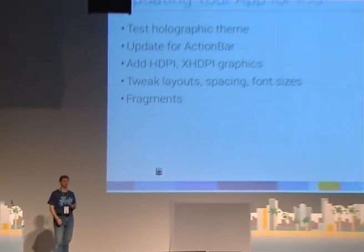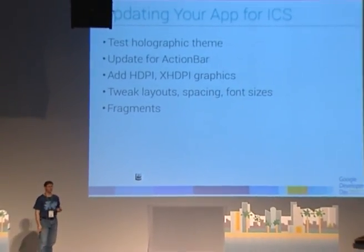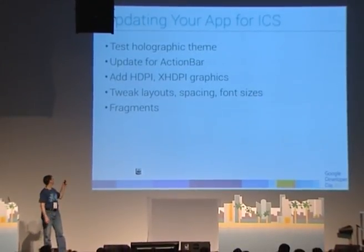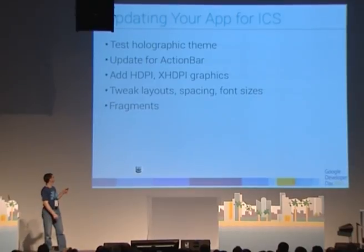Do test your application using high-resolution, high-density graphics. We all know that if you scale a bitmap up, it looks really blocky. If you scale a bitmap down, you lose lots of detail and you get funny artifacting. So do plan for the higher DPI screens that are now available to you, including extra high density.